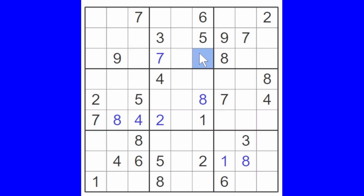This square, however, must be a 4. It must be a 4 because there's no other digit that can go in there. Here's the proof: 1, 2, 3, 4, 5, 6, 7, 8, and 9. So 4 must go here. And we know that these are 1, 6.